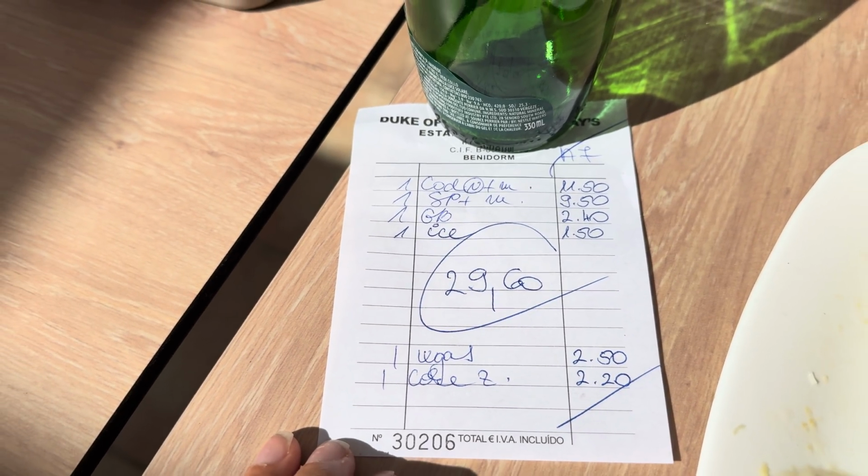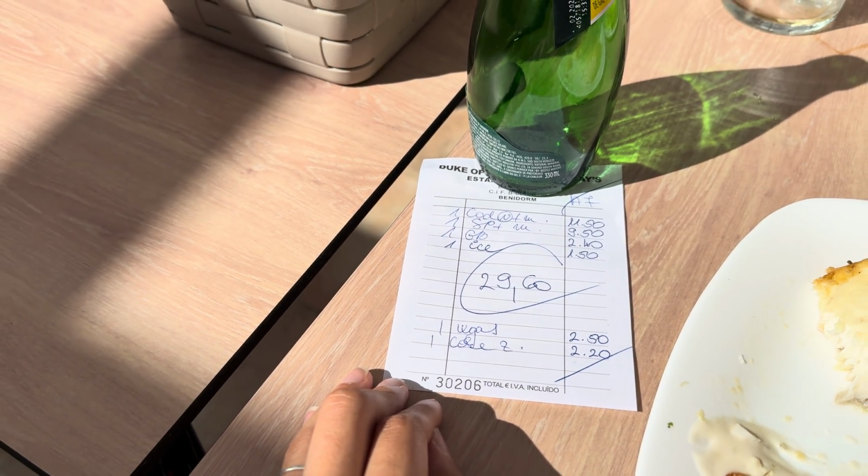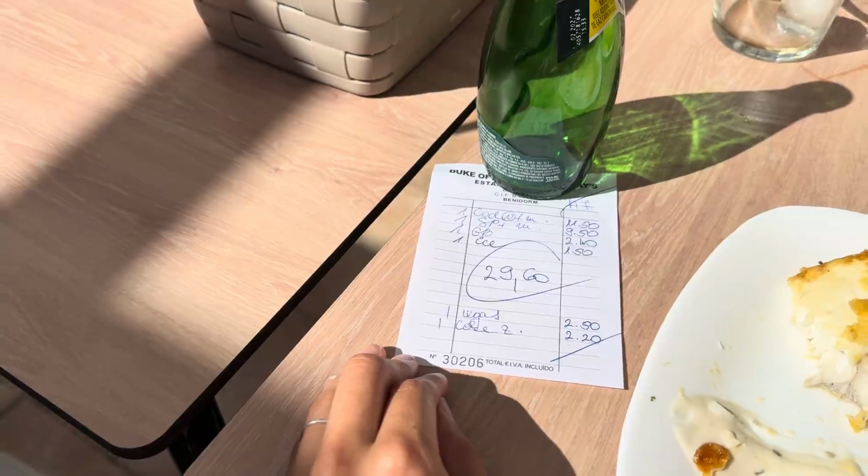Our receipt, you can pay by card, by the way. One cod, one hubby's meal, sparkling water, Coca-Cola, 29.60 overall.